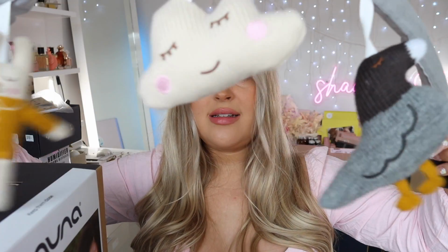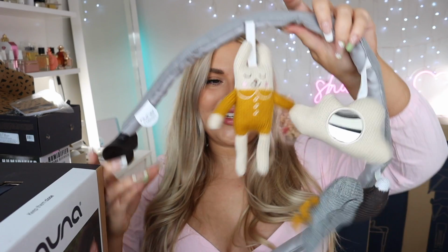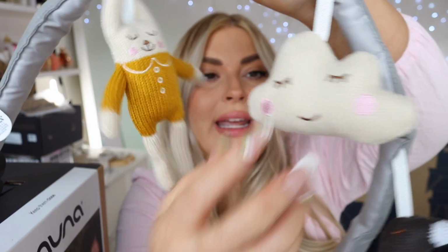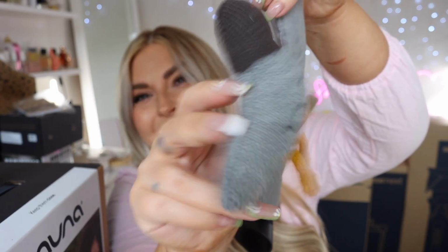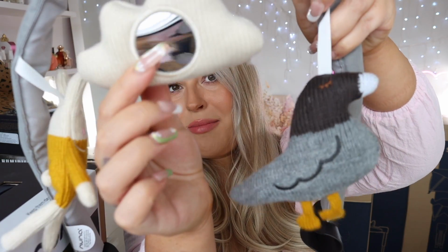Cute. So it looks like it's really easy. You just click it onto the sides, and these toys are so cute. They're knitted. This is literally my favorite. I love knitted or crocheted. So there's a little bunny, there's a little cloud that actually has a mirror on it too, which is fun. And then a little pigeon. Isn't that cute? Oh my gosh, this one's got a rattle in it. And then this one, oh, it's got a squeaky. And then the mirror.